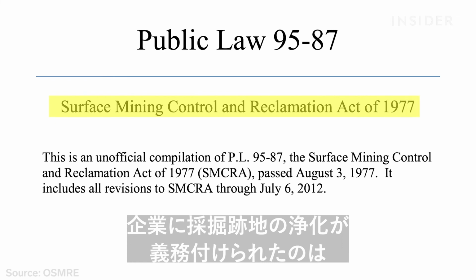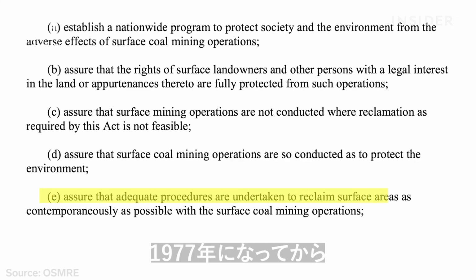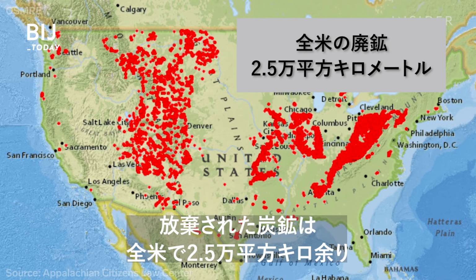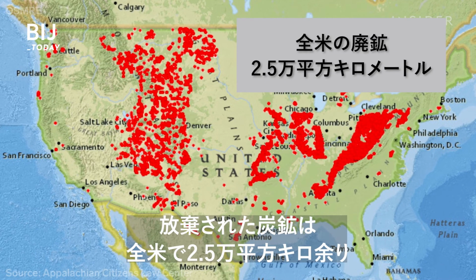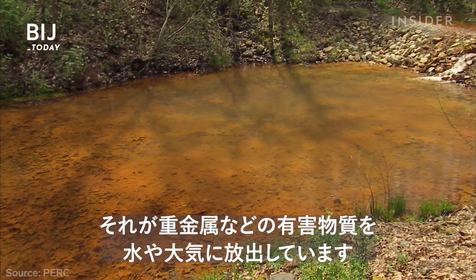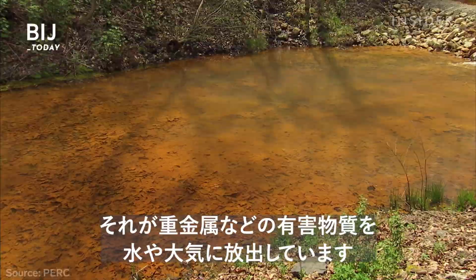Companies only became responsible for cleaning up old mines in 1977. Before that, they simply abandoned them. There are over 6 million acres of abandoned coal mines across the country, and they're releasing heavy metals and other toxins into the water and air.